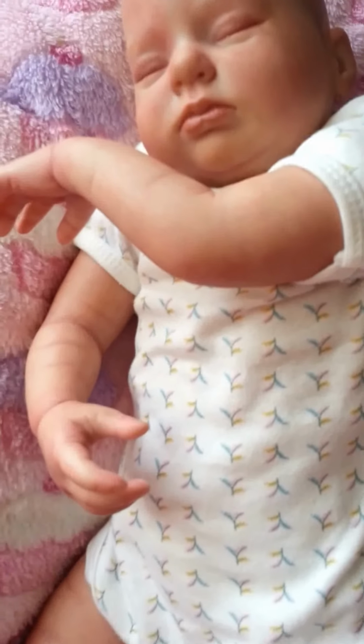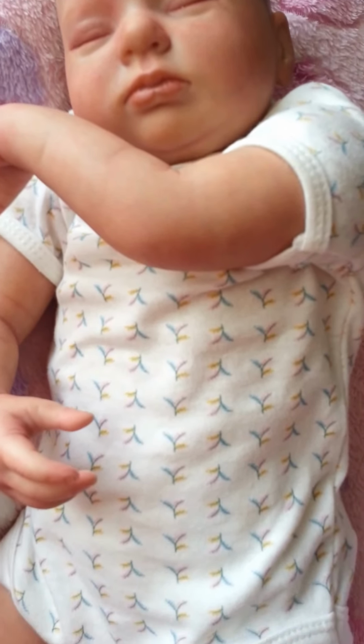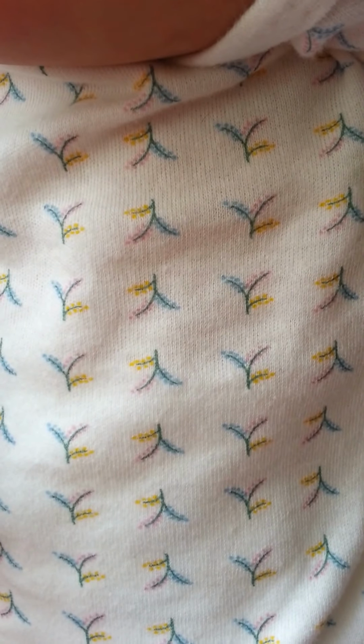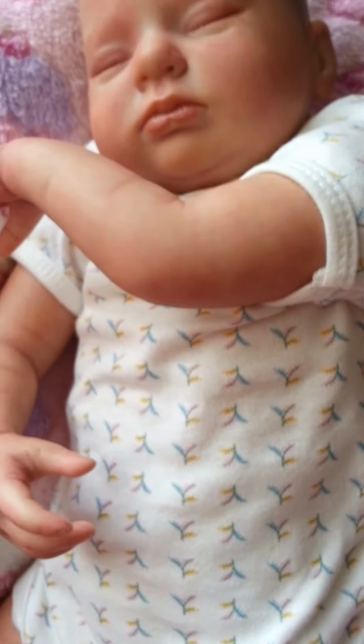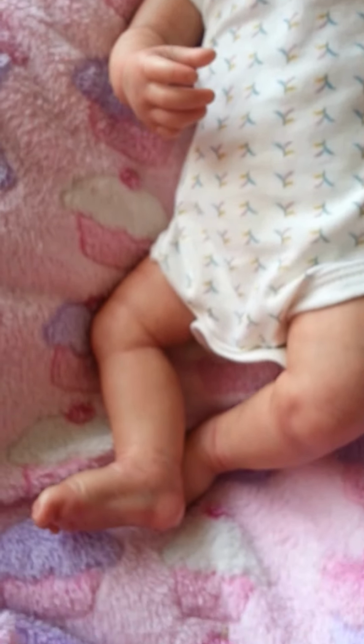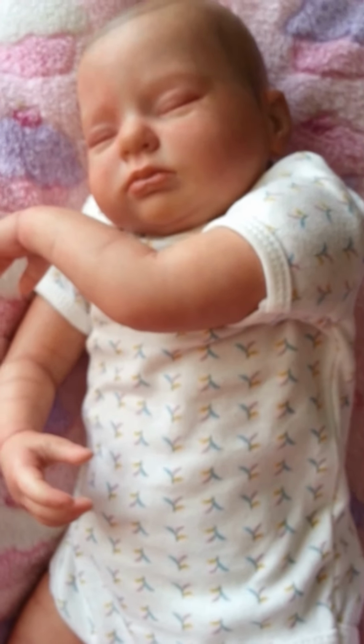Just a quick snippet of Emma back with her vest on. Didn't show you this. You didn't see this in her box opening yesterday. She was wearing it. What a pretty vest. And I did have one, but as I say, she came with this, so off we go again.